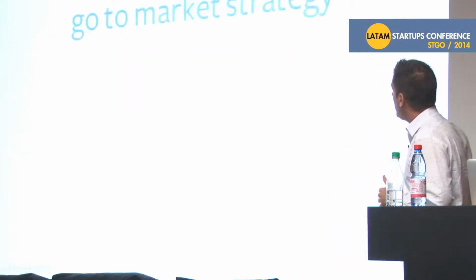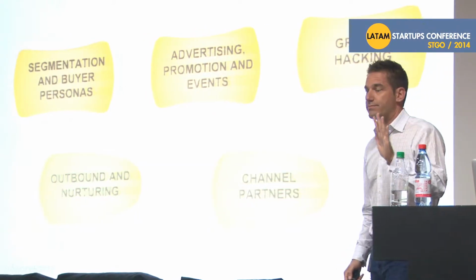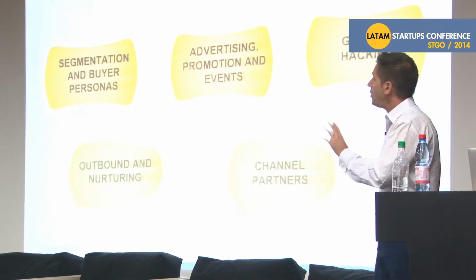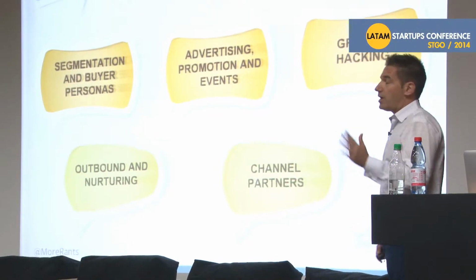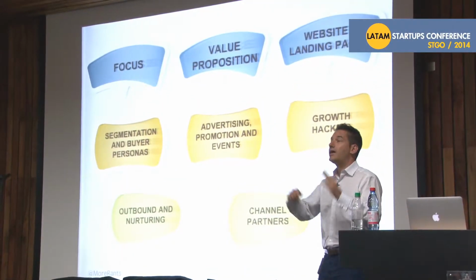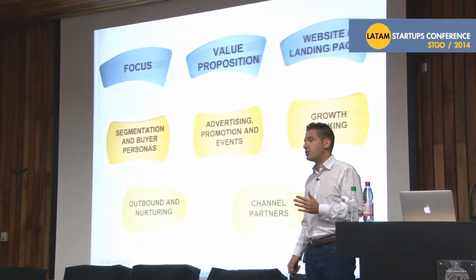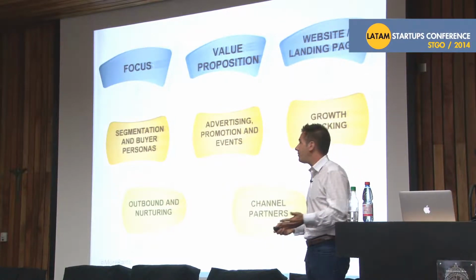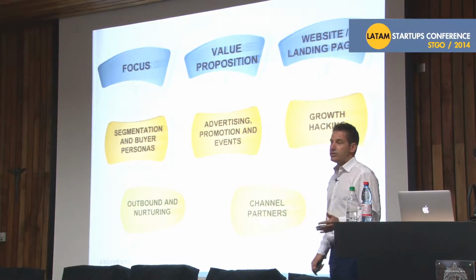There are these 8 essentials of a go-to-market strategy, okay? You've got focus, and you've got value proposition. That's where I'm going to spend my time today. I think that a lot of startups get focus wrong. They try to be too many things to too many people. And that goes into the value proposition, where the message is very confusing because they're trying to message too many people. We all know that the website is your #1 sales tool.